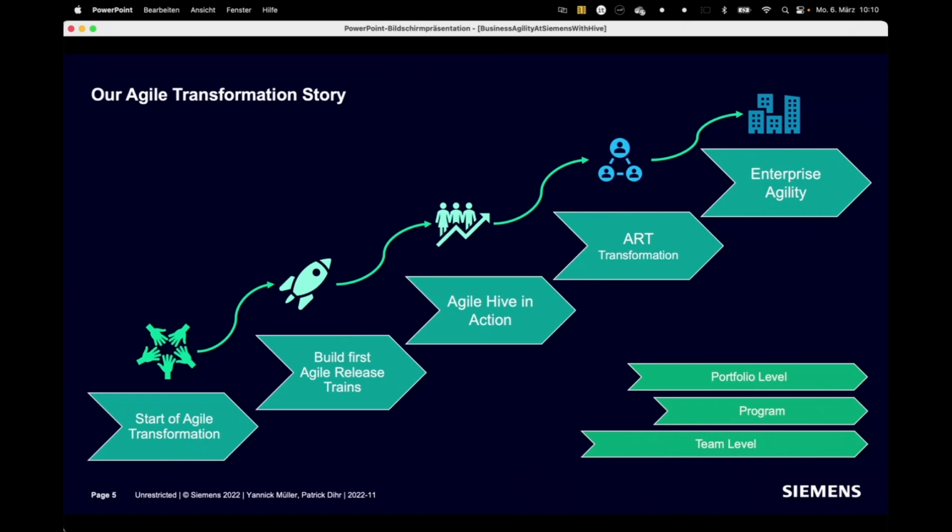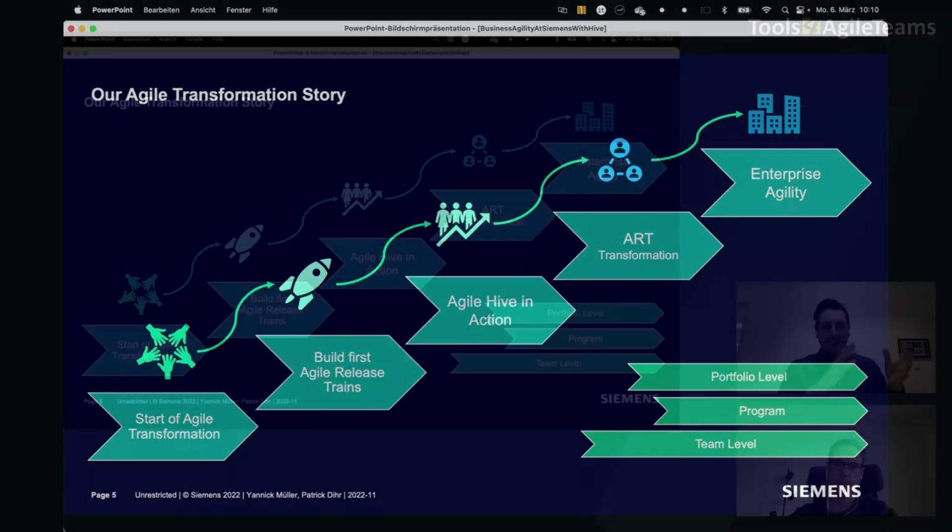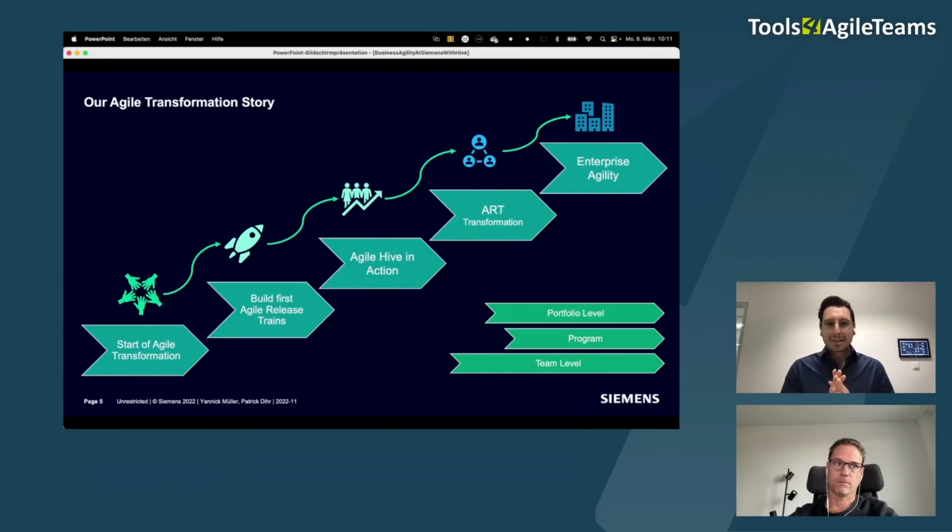Then the first teams wanted to form an Agile Release Train because they suddenly noticed that they have dependencies between themselves and needed some synchronization points. That was all a bottom-up approach, grassroots initiatives. Soon we realized that the standard Jira functionality is not really sufficient for our SAFe setup. So we decided to go for the implementation of Agile Hive. This setup we want to demo to you today in a live demo.